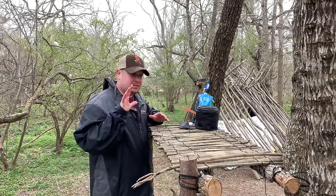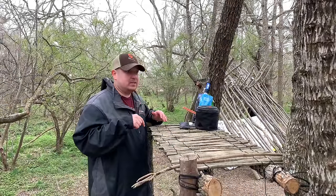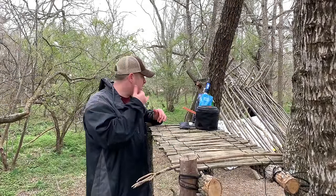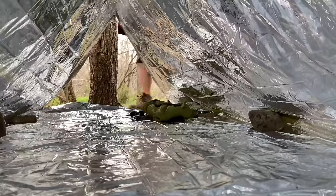But I wanna make sure that I can start looking for food ASAP. It's getting late, so I think we're gonna start foraging. I'm gonna grab my pack and we're gonna hit the trails and start looking for some food.